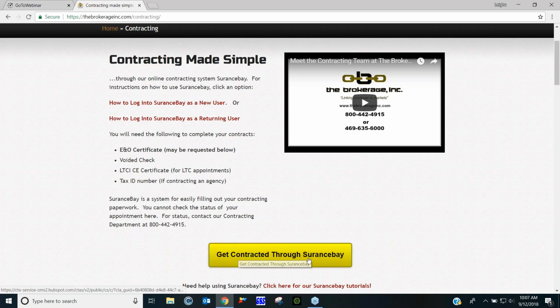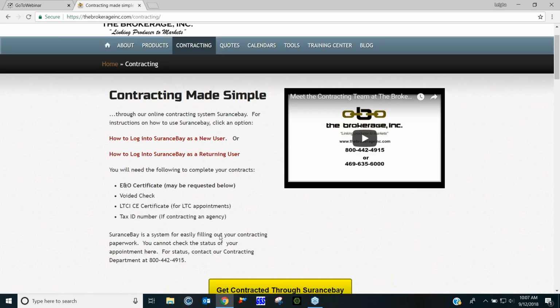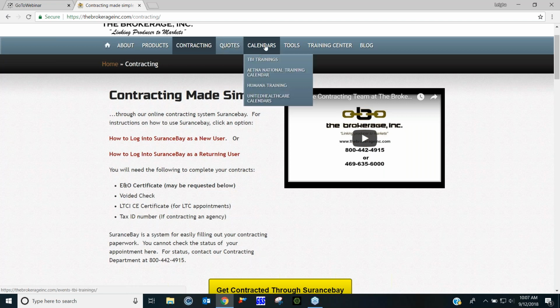So this is a great streamlined way, and it just makes the process a lot smoother. If you need a video on how to get contracted and how to use Surance Bay, you can click right here. So the quotes tab, we're going to come back to that because that's the bread and butter of what we're talking about today. So I'm going to click on the calendars tab.